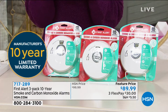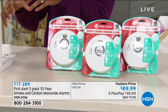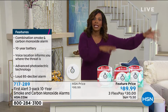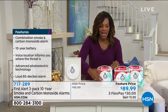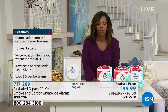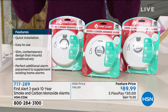I am so impressed with the fact that they've done it all in one unit, because it used to be that we would have our smoke alarms separately, and then maybe we would know we needed a carbon monoxide alarm, but we wouldn't have one, or we would only have one in the basement or what have you. This is all in one unit, and you're getting 3 of them. They have 10-year warranties, and that's the life of the unit. So you don't have to worry about changing a battery. You don't have to worry about that chirp, chirp, chirp sound, because that's not what's gonna happen with these.